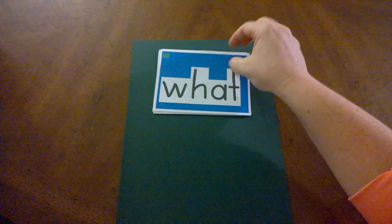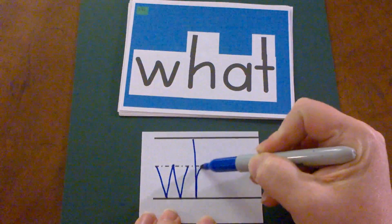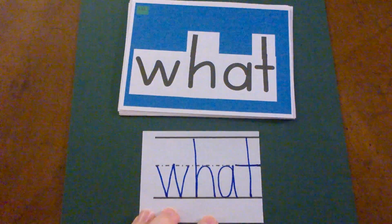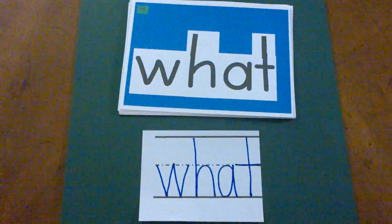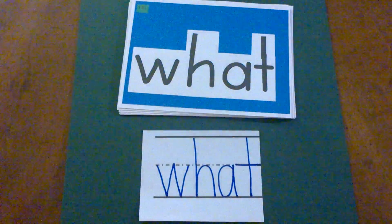Now let's learn some more sight words that we can use to read some more sentences. The next sight word that we will learn is the word what. The word what is spelled W-H-A-T. What. Let's write the word what. W-H-A-T. That spells the sight word what. Will you spell and say what with me? W-H-A-T. What. Now you spell and say what.